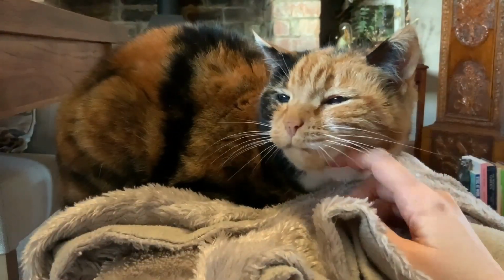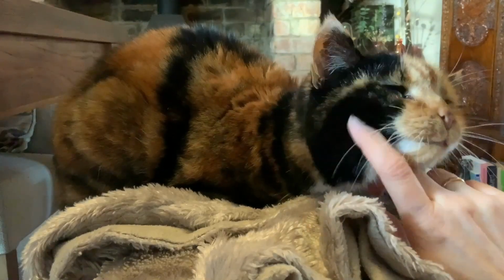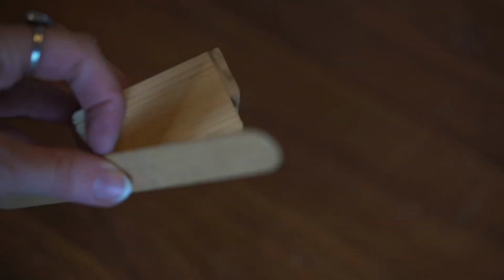I'll show you what I'm going to do in a second, but first, how cute is she? Oh, I forgive her for walking across my keyboard.